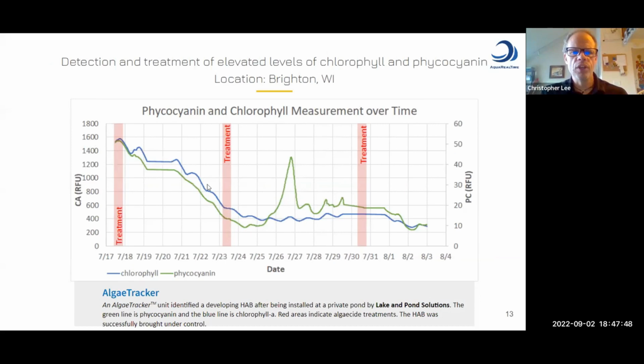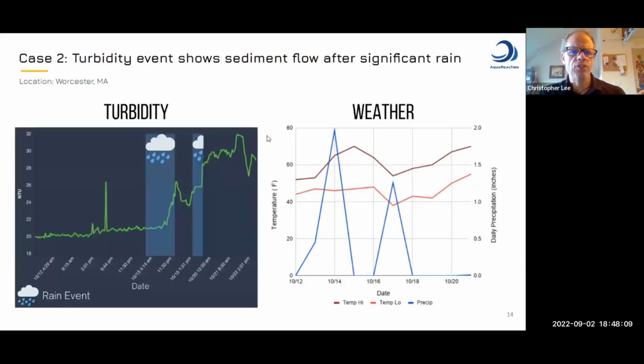With these 3 treatments, they were able to bring it down to about 25 micrograms per liter. And so this was a very successful treatment. It was documented by the software. This data can be shared around to different stakeholders so that they can find out how their water is doing at all times.